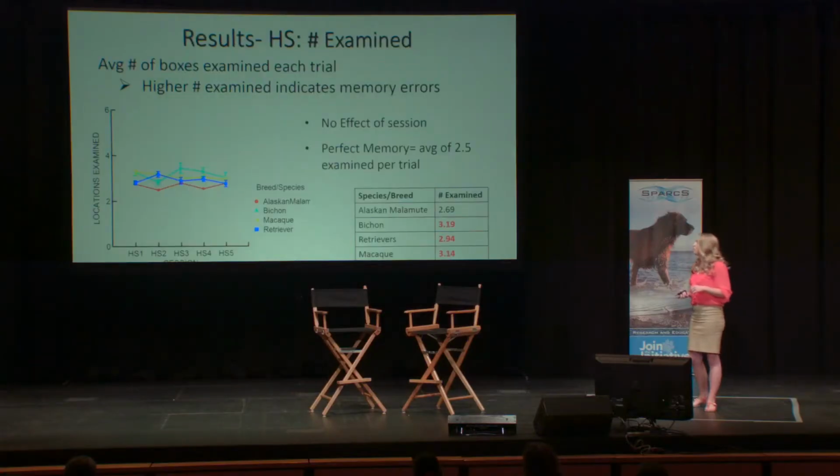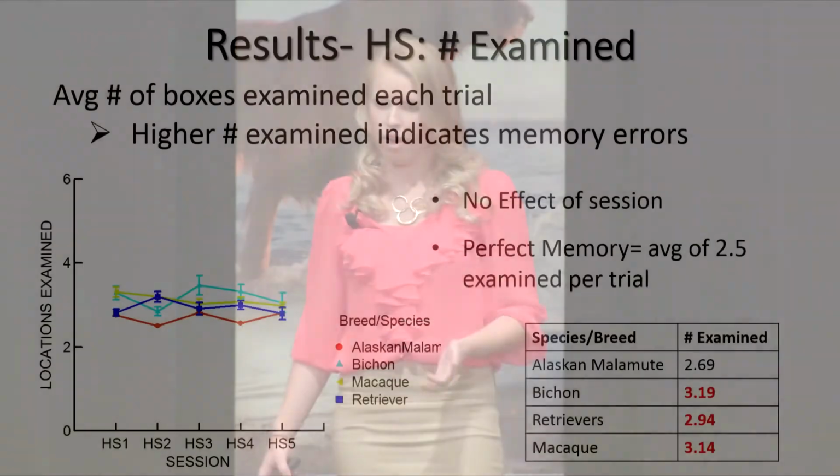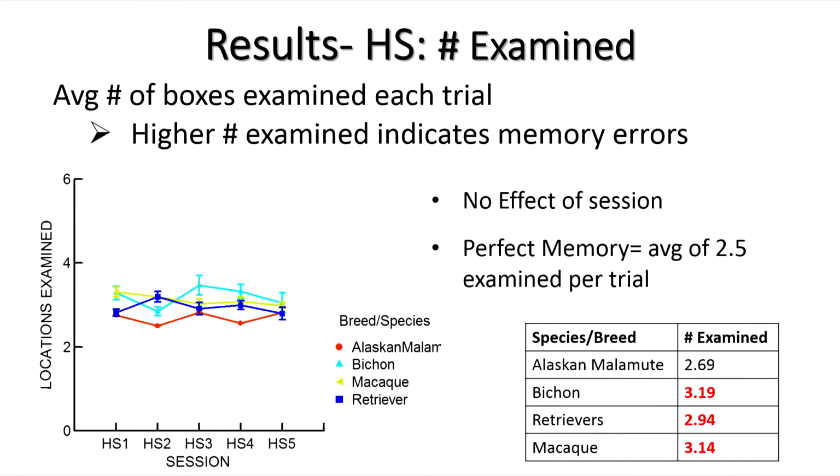And on to our results. So one of the important variables that we looked at was the number examined. So that is the average number of boxes examined in each trial. And the higher number examined each trial would indicate memory errors. And if we are comparing to perfect memory, you would expect an average of 2.5 boxes examined per trial, given that the placement is random.